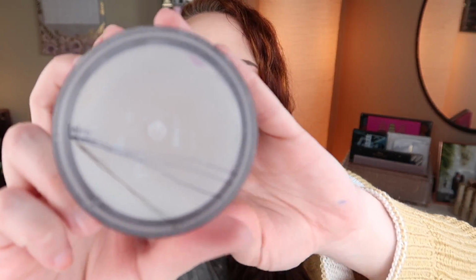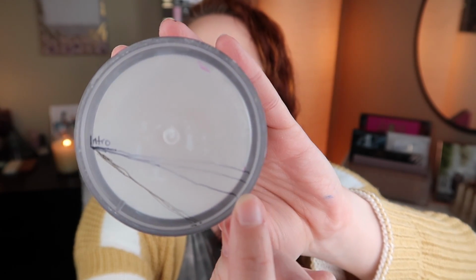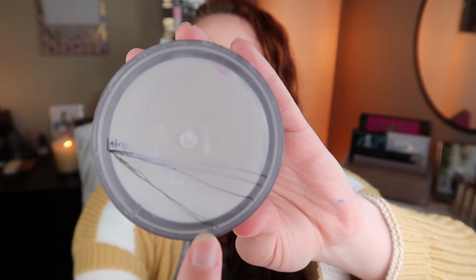One that I am making incredibly good progress on thus far, but I hadn't even realized how good of a progress I had been making, was my RCMA No Color Translucent Powder. This is, of course, in the Laura Mercier packaging, and I've been keeping track of my progress on the bottom here. So, I mean, the lines are kind of hard to tell, but you can kind of tell over here. So I had my intro, update 1, update 2, and boom, update 3.